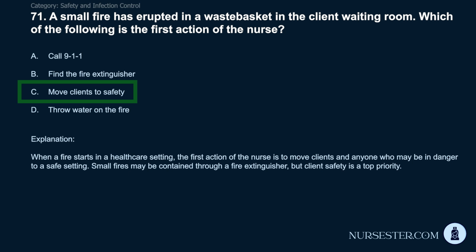When a fire starts in a healthcare setting, the first action of the nurse is to move clients and anyone who may be in danger to a safe setting. Small fires may be contained through a fire extinguisher, but client safety is a top priority.